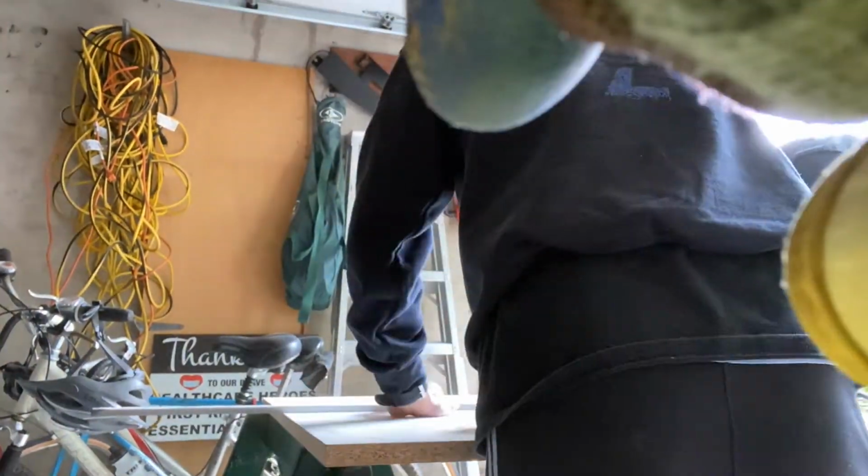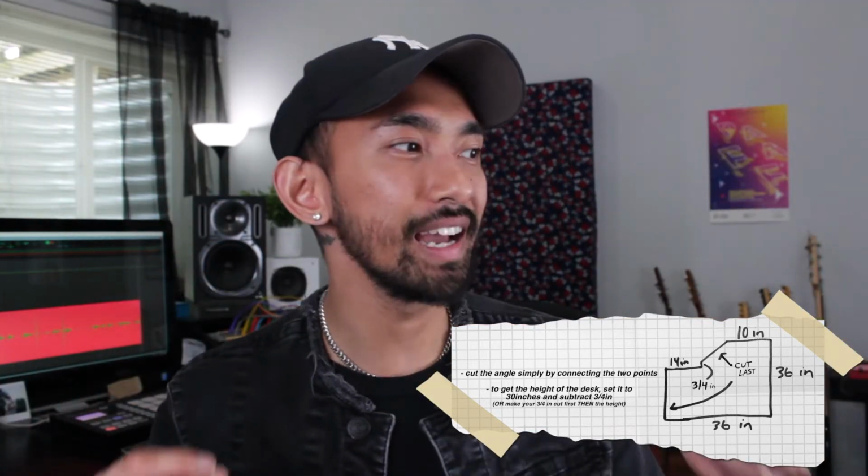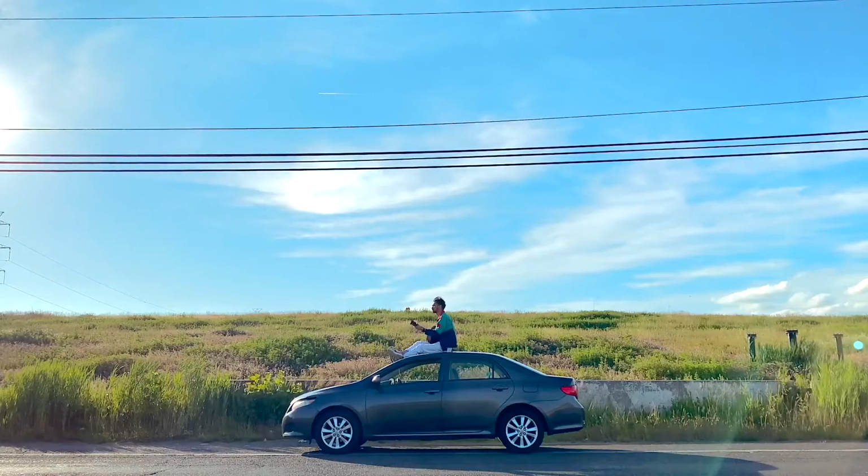Once again, on screen are the dimensions that I used for my side pieces. These dimensions are a little different than the original video because I simply couldn't fit a 4x4 piece of wood in my tiny Corolla. But I'm glad that it ended up this size because it makes the desk feel a little bit more compact.